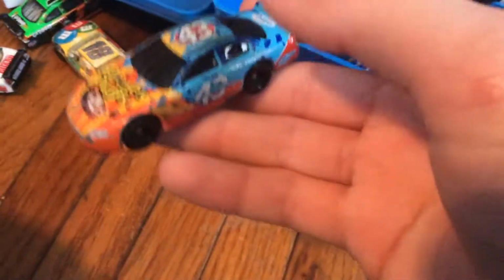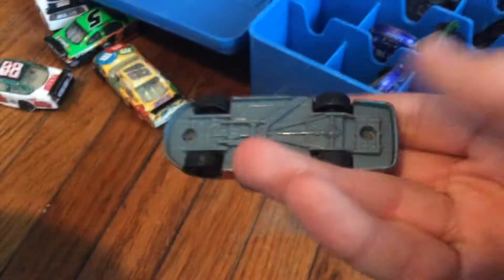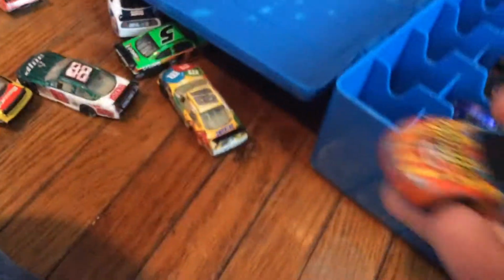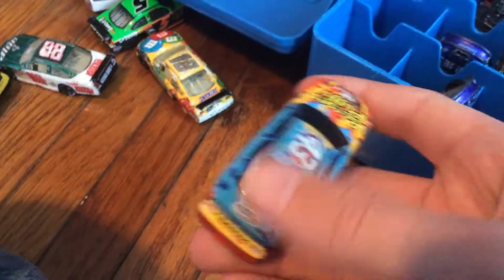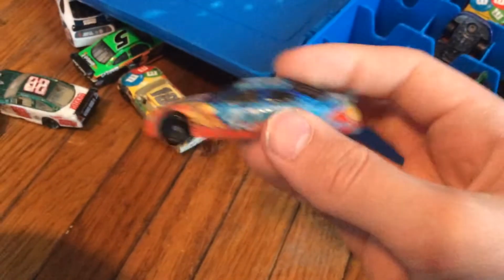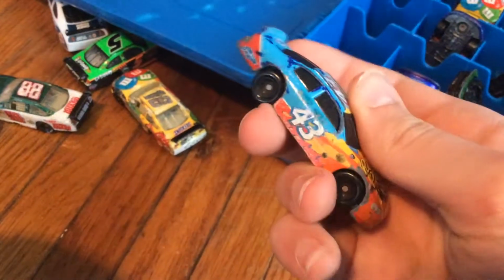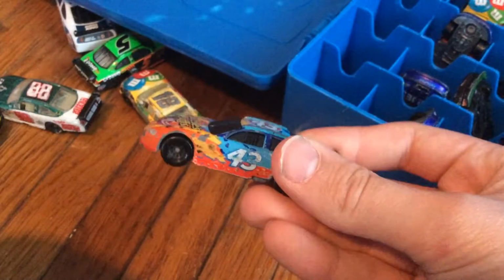The next one you've already seen is the Reese's Puffs John Andretti car, made in 2008. Clearly it's not a 2008 car because it's not the 2008 body, but it was made in 2008, just a promotional car for John Andretti. Whoops. So, nothing really to write home about there, as I almost dropped it again. But it was a nice car at one point. Good thing I got the replacement for that one too.